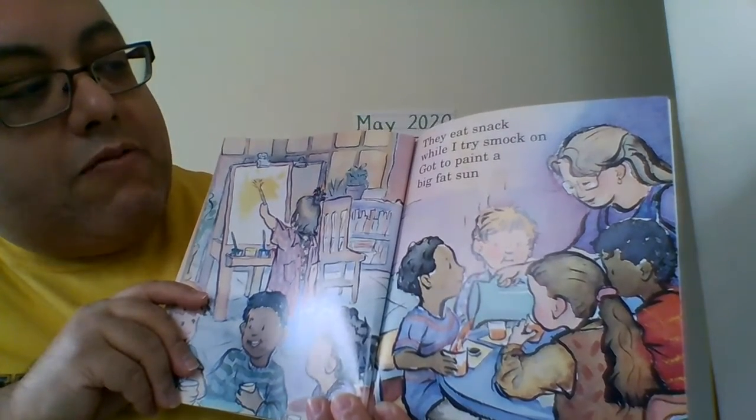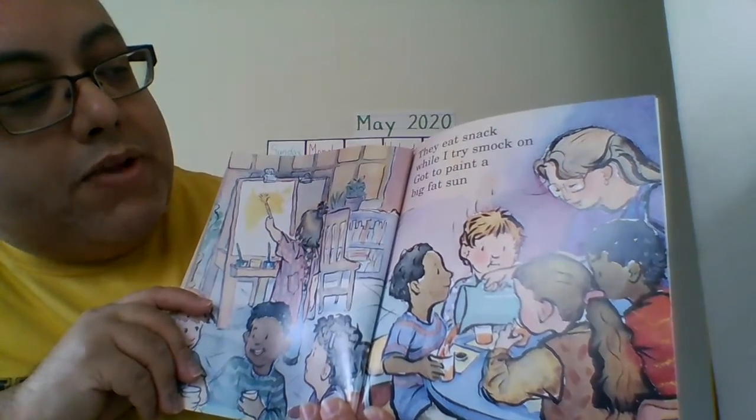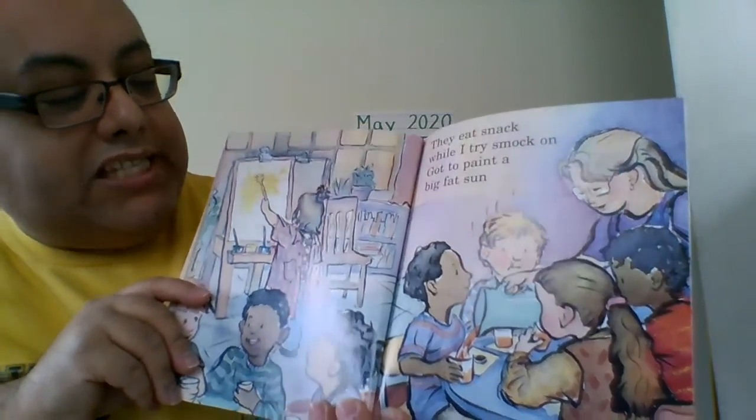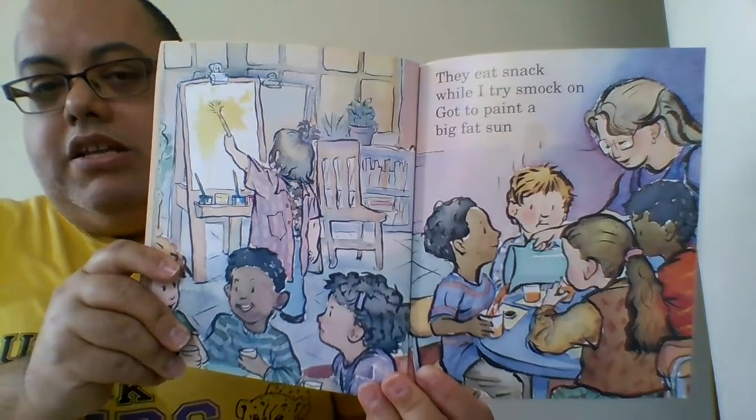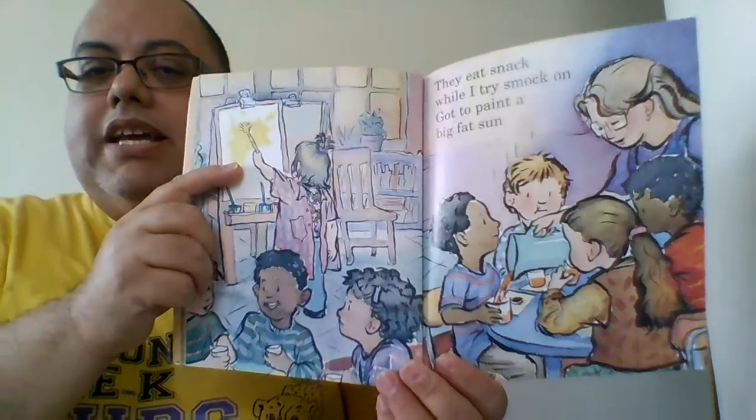They eat snack while I try smock on. Got to paint a big fat sun. So they're eating snacks like we do before we go home. But she decides to go and paint on the easel, which is something else that we do in pre-K.